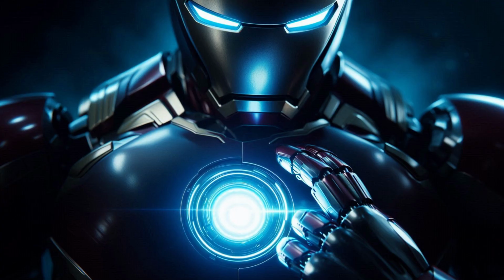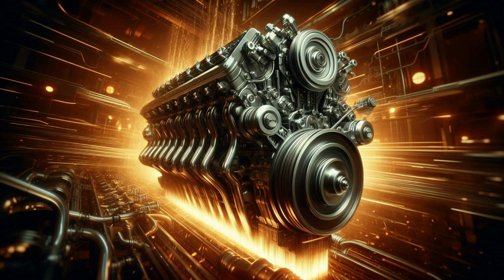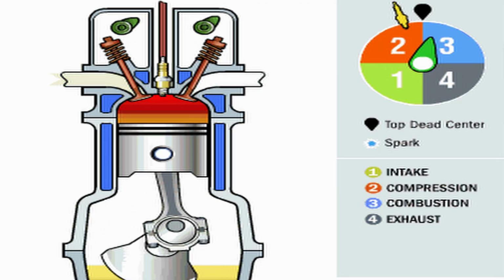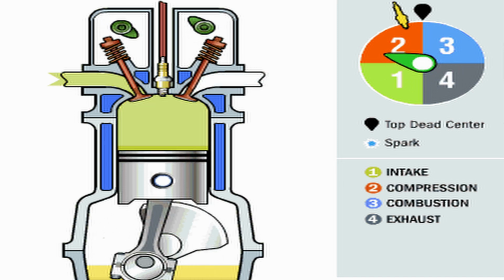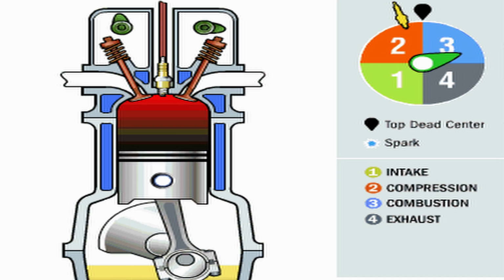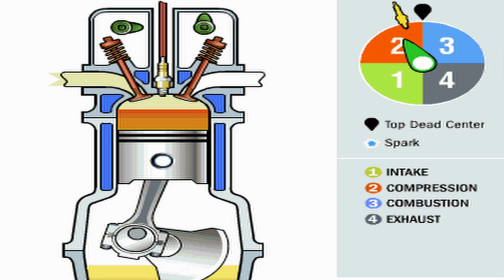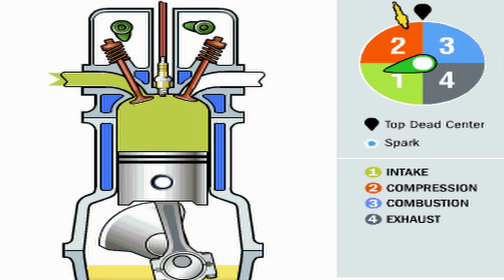At the heart of most internal combustion engines lies the four-stroke cycle: intake, compression, power and exhaust. This cycle effectively converts fuel into mechanical energy, driving everything from cars to industrial machinery. During the intake stroke, the engine takes in air and fuel. During compression, this mixture is compressed within the cylinder. The power stroke is where the magic happens. Fuel ignites, driving the piston, which in turn generates power. Finally, the exhaust stroke expels the burned gases, making way for the cycle to begin anew.